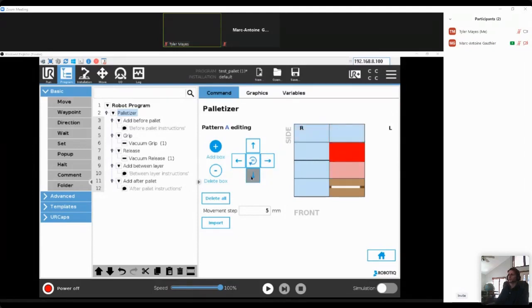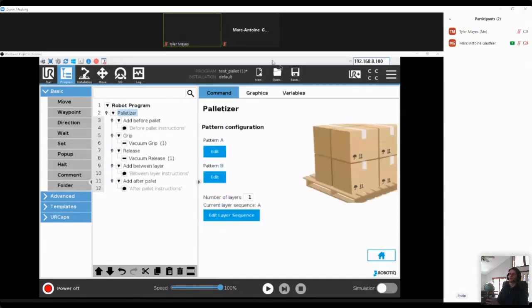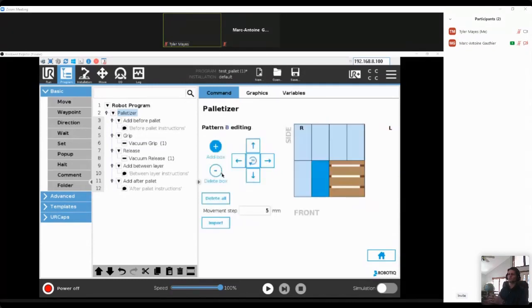You can see here that Mark's doing all of his adjustments on screen by pressing the Teach Pendant. If you'd like, you can also hook up a mouse and keyboard to UR's Teach Pendant for easier programming. There's different strokes for different folks. Everyone's got their own methodology. But at the end of the day, all of the palletizer programming is performed on the Universal Robots Teach Pendant, which is unique to the Robotiq solution compared to other solutions available on the market.